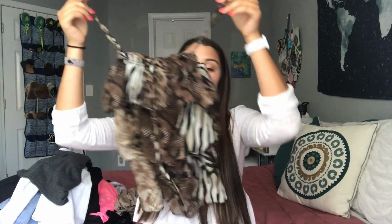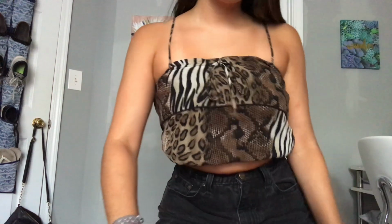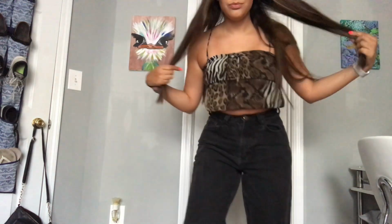This is probably one of my favorite things I got. It's this animal print, super vintage, but it's pretty, it's trendy, I would say. You could find this in a boutique. But what I like to do is, I don't really like this long part right here, so you'll see I tuck it in, because it just looks better that way, and it ties right here, and it has a flap, really cute.